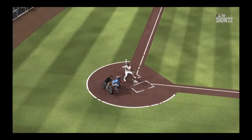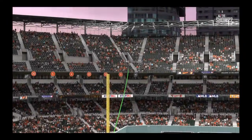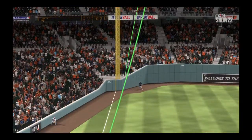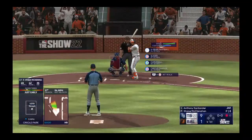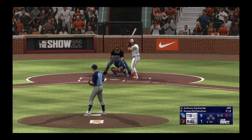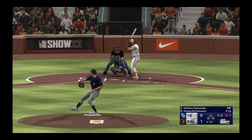Well, I'm sure there's a big grin on his face right now, Boog. He's probably had some of those that didn't stay fair, but off the bat, it looked like it was going to bend foul. Was able to keep it in there, tucked it nicely, and he gets the jog around the bases. Good for him. Anthony Santander at the plate.